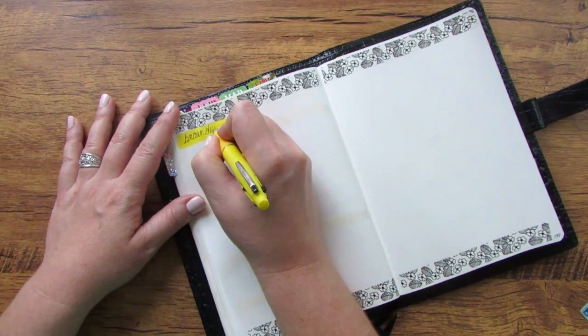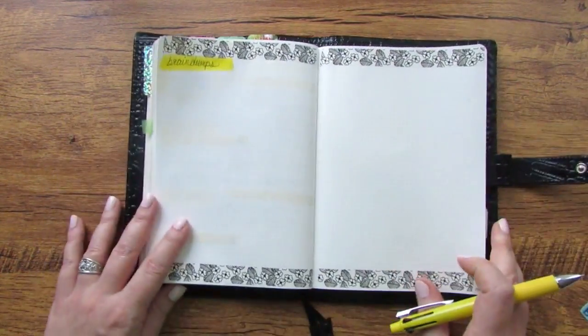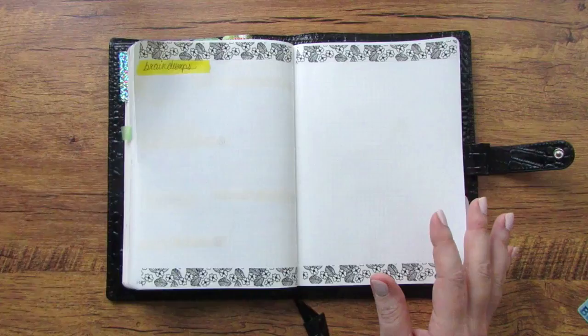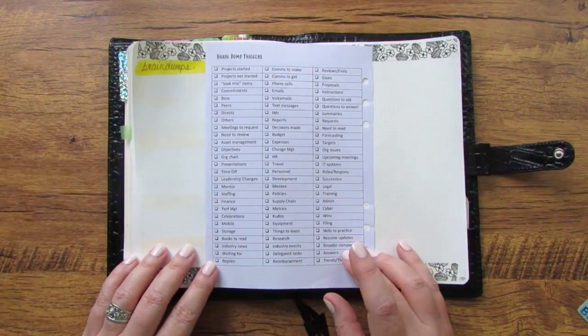So I'd be really curious to hear from you all. How do you use brain dumps in your planning system? Do you use them? Do you use a triggers list? Do you have something like this that you use for a triggers list?